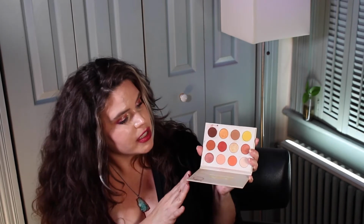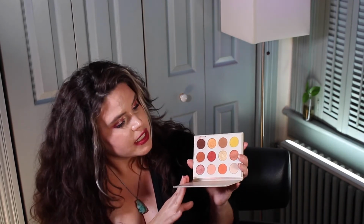First of all, I can depot all these shadows if I'm making my own fall color story with a magnetic tool. And it's just nice to have something like this. Do I want a million palettes of these kind of traditional oranges? No, but it's super nice to have.